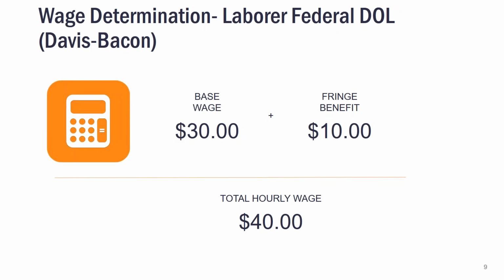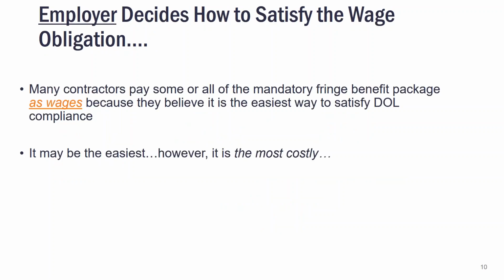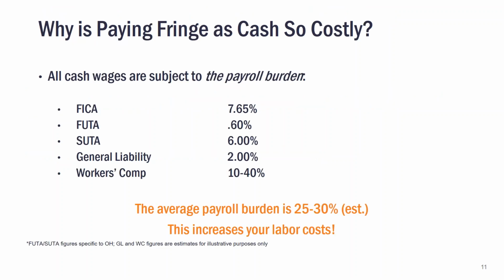So here's a quick overview. Many of you may have seen a wage determination before. In this example, you've got a $30 base wage, a $10 fringe benefit. If you were to put the entire amount on the paycheck, that would be $40. Many contractors pay some or all of the fringe in the paycheck as wages because it's the easiest way to satisfy DOL compliance. As we're going to talk about, however, it is also the most costly. The reason it's costly is because all cash wages are subject to the payroll burden. So you've got FICA, which is 7.65%, that's Social Security, federal unemployment, state unemployment, general liability, and most importantly, workers' comp, which ranges anywhere from 10 to 40%. So nationally, we see a payroll burden of about 25%.